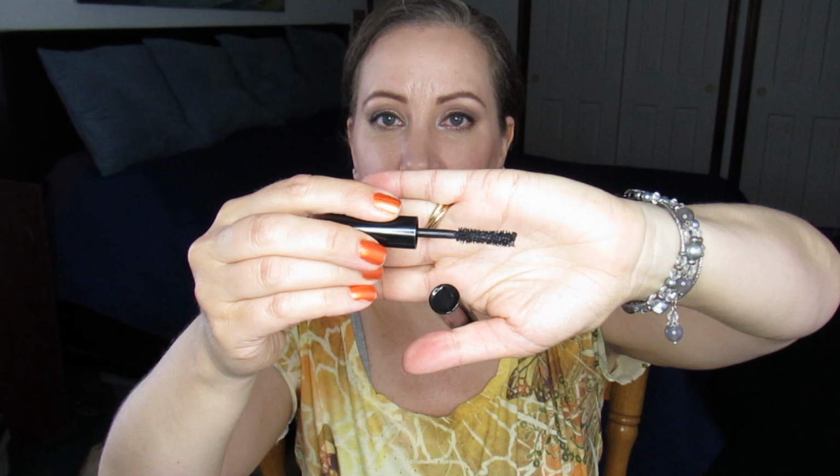It is what I have on my eyelashes today, and I surprisingly liked it. I'm very picky about mascaras. The wand is a little odd to me, but let me show you that. But I did actually really like it, so hopefully it lasts for a little bit. And I guess it's just going to run out when it runs out because you can't see progress on that.